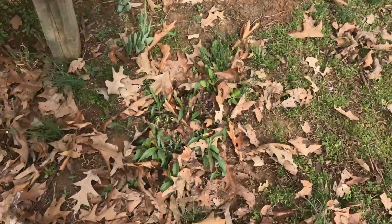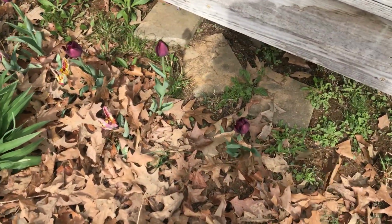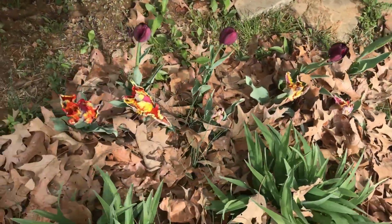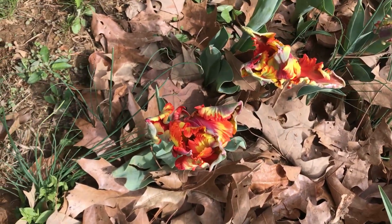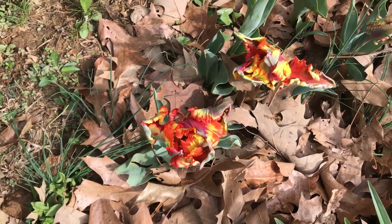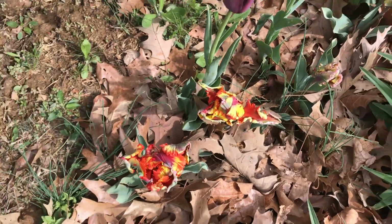So I have hostas coming up in the corner, and then these are Black Beauty, I believe, tulips that have come up. And these, I'm not sure what they're doing, but they are a lily, and they look kind of weird. I'm not sure. They're really pretty. They're striped, but they're opening weird. I haven't seen that before.